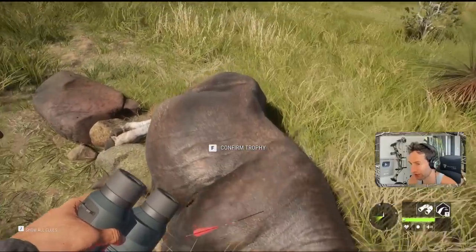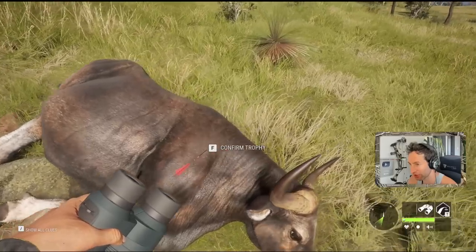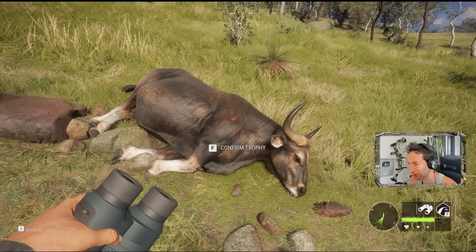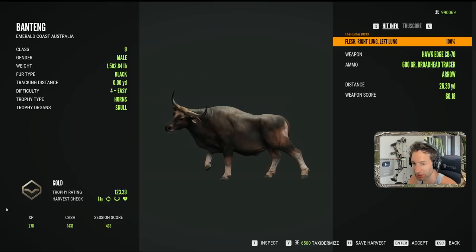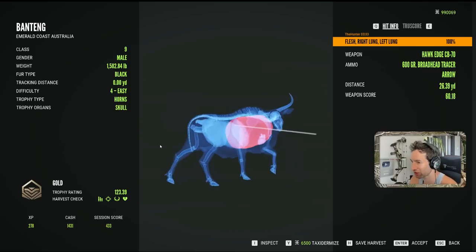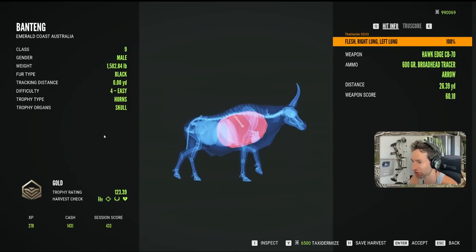But here he is piled up right here. Oh my god, we finally got one down. Finally. And he should be a big gold. It's going to be a 123 gold. Pulled off a 26 yard perfect double lung shot. I mean, absolutely smoked that thing.